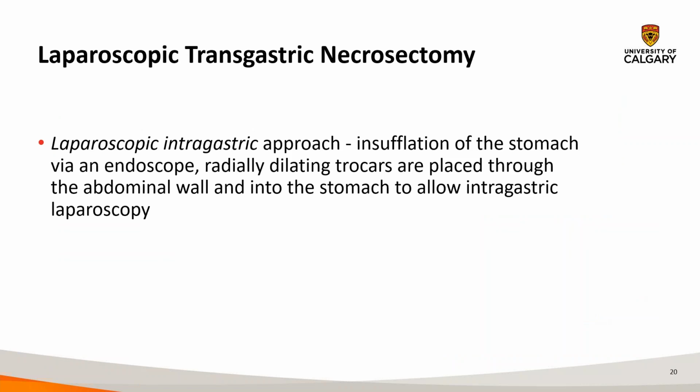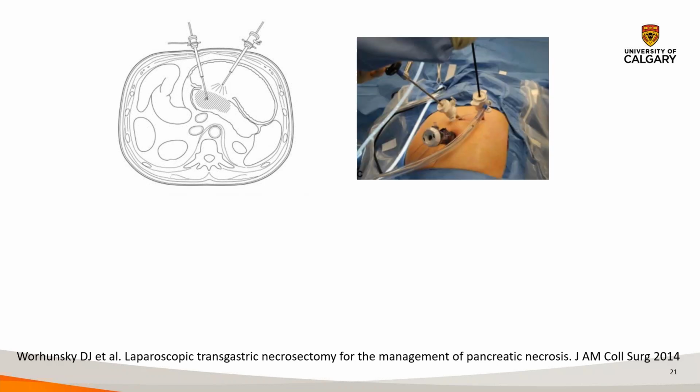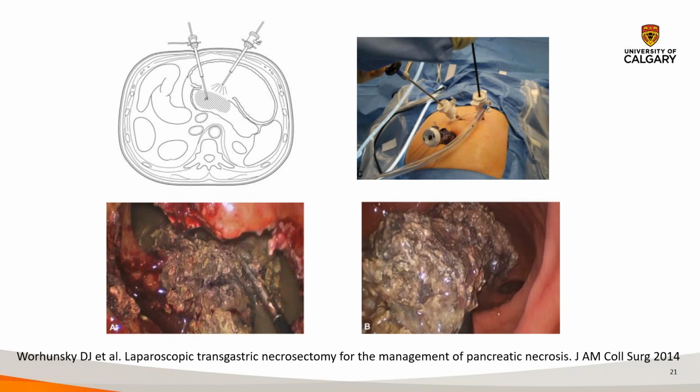So like I said, this can be performed laparoscopically as well, and the main approach that has been described is the intragastric approach, where the stomach is insufflated with an endoscope. Two radially dilating trocars are placed into the stomach, and then you can again use intraoperative ultrasound, or you should even be able to predict with your preoperative imaging where the necrosum is going to be, and then make a posterior gastrotomy and do essentially the same steps. So this is how it's going to look on the patient. This is a necrosum, and then you can just put it down the pylorus. You don't even have to remove the necrosum, and ultimately it'll be passed out.